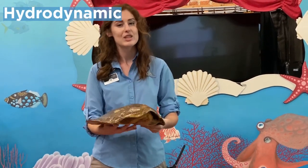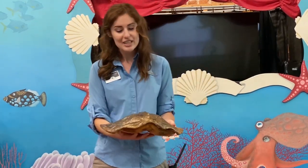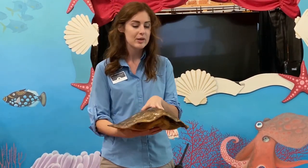This is called hydrodynamic. It's kind of like aerodynamic. Think of an airplane gliding through the air. Sea turtles are hydrodynamic and gliding throughout the water. Because they have this very flat shell, they can't fit their bodies inside of it. They can't tuck in their flippers or their heads. Those are always going to be outside the shell while they're moving throughout the ocean.